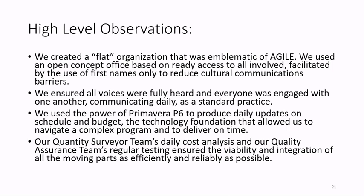Number two, we ensured all voices were fully heard and everyone was engaged with one another. Communicating daily is a standard practice to make that point. We used the power of Primavera P6, one of the many PropTech innovations that we use, and I'm a big believer in PropTech. In fact, I sit on a board of directors in a US-based PropTech firm to this day, and I was a PropTech pioneer.